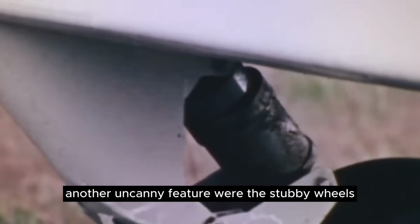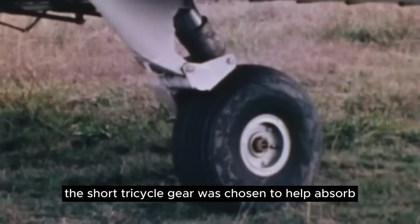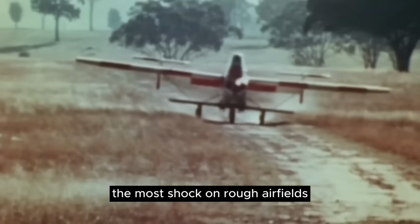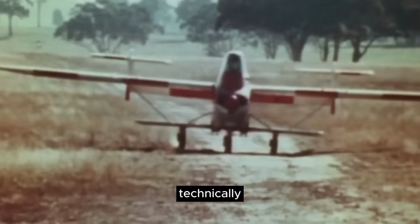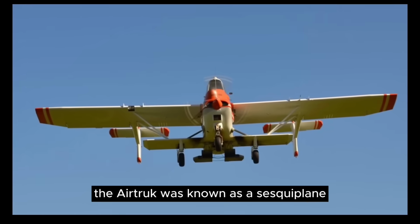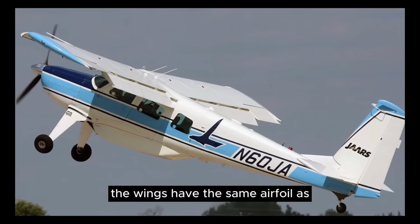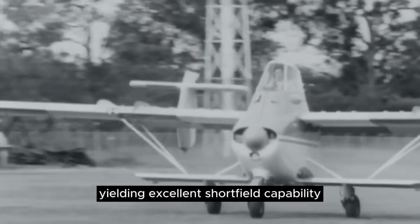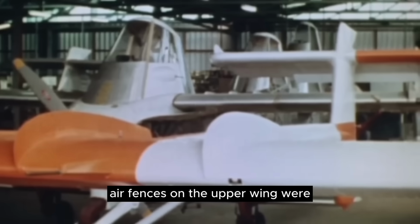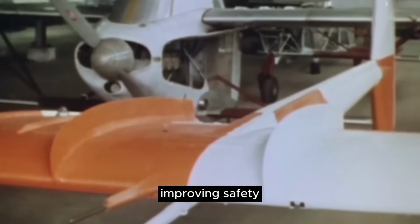Another uncanny feature were the stubby wheels, mounted to equally stubby wings. The short tricycle gear was chosen to help absorb the most shock on rough airfields and make crosswind operations much safer. Technically, the air truck was known as a sesquiplane, as the lower wings provided about 20% of the total lift. The wings have the same airfoil as the Helio Courier, yielding excellent short-field capability. When lightly loaded, it could take off in 250 feet. Air fences on the upper wing were employed to keep maximum aileron control at low speeds, improving safety.